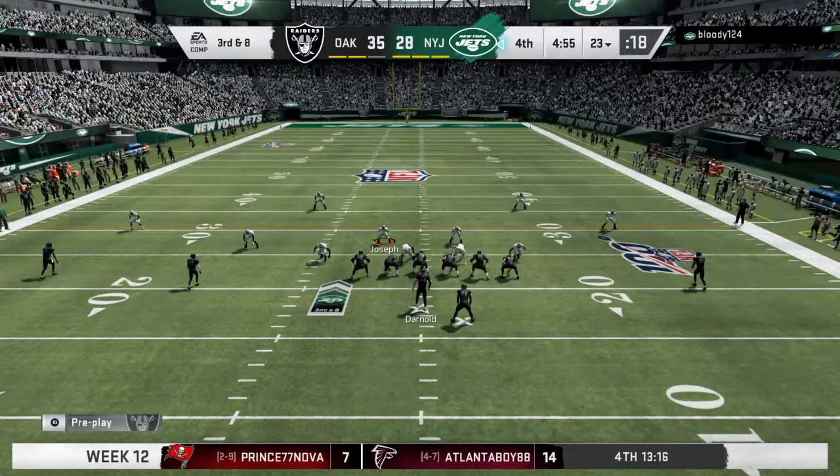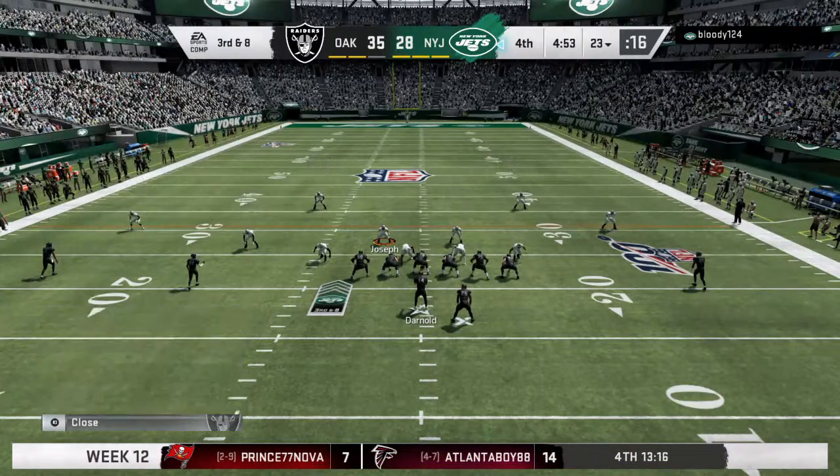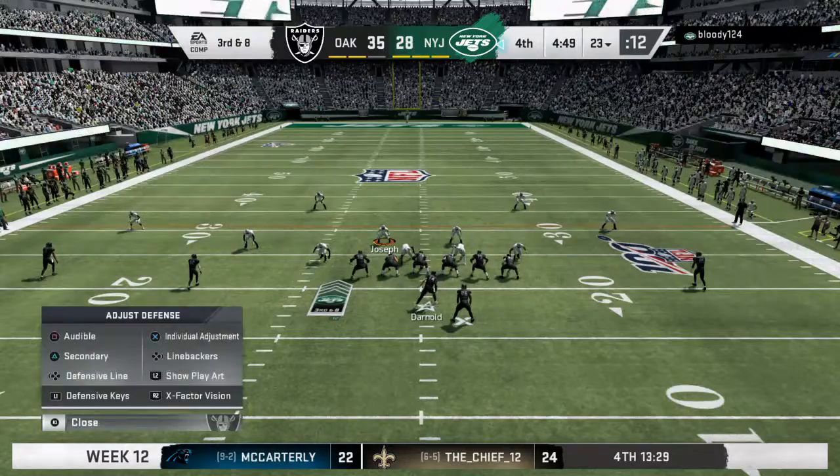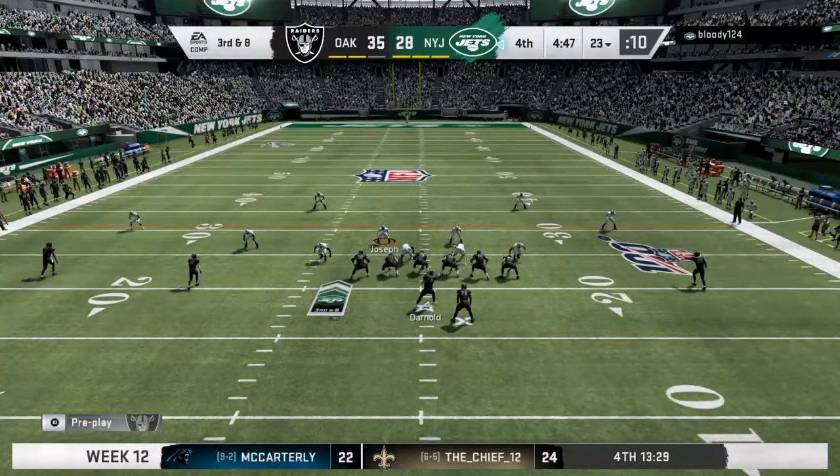Here we go. Come on, young lady. Switch gears, switch gears. Hey, exit. Mike's 42, Mike's 42.